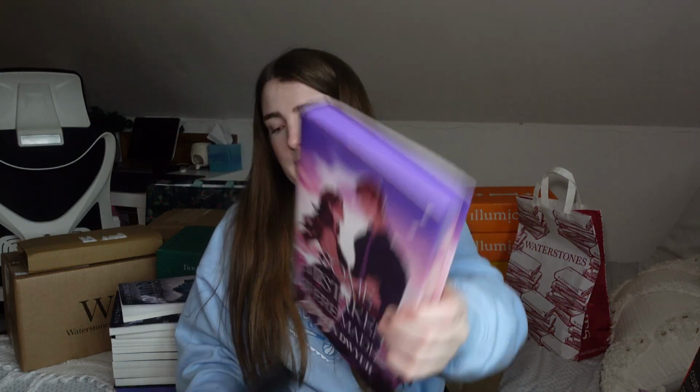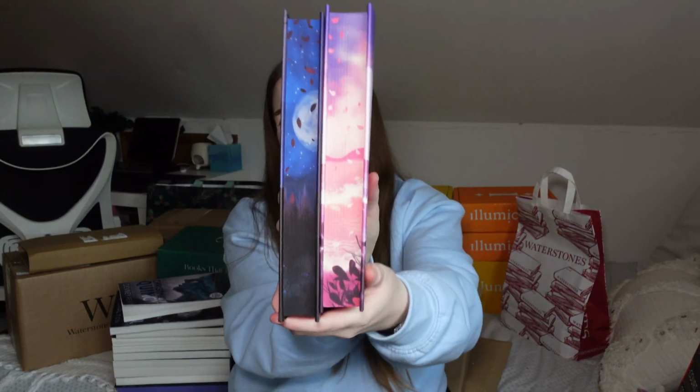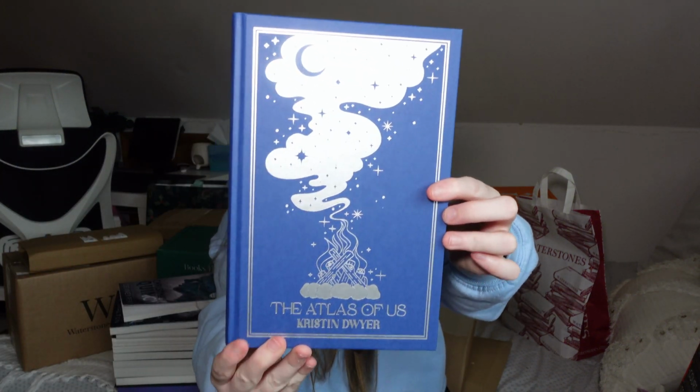I can't remember what this series is called, but the books are Some Mistakes Were Made by Christina Dooyer, I believe that's how you pronounce her name. And then we've got The Atlas of Us by Christina Dooyer. And look how pretty these sprayed edges are. I can't remember if there's a design on the end papers, there's not really a design on the end papers, but is there a design on the, oh yeah, there is. There's a little design on the naked hardcover, which is really pretty.